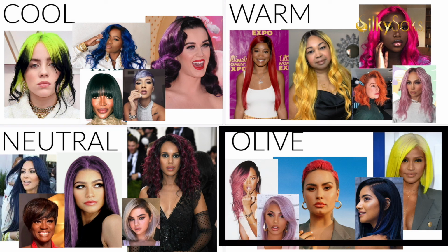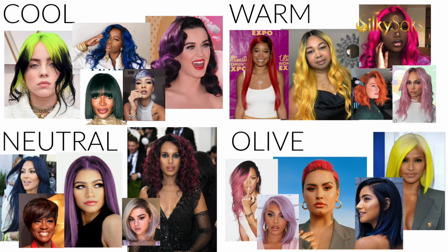And then for my olive tone sisters, you really want to stick with your deeper colors. So that pink that's deep, red is beautiful. We discussed that before. Yellow also looks really great. That dark blue black really looks great, a dark blue. And then again, like the cool sisters, that pastel purple really pops and is going to give you a beautiful look.